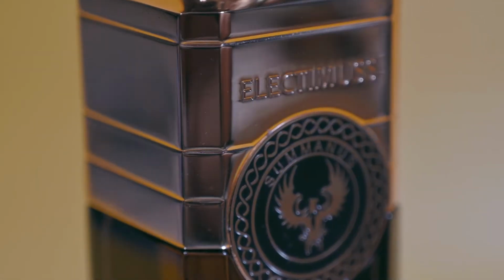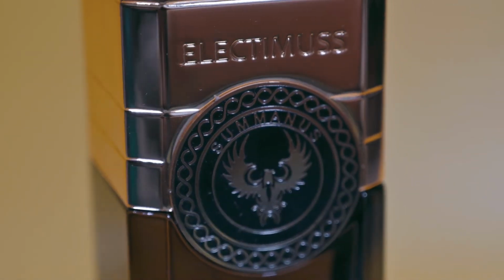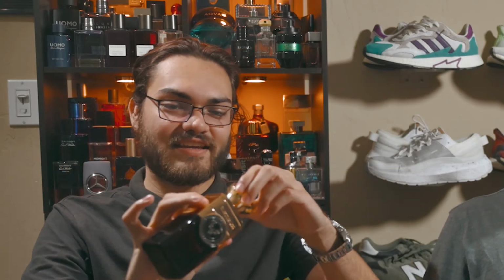What is it? This one is actually called Electimuss Summanus. It's kind of like an expert level fragrance. So you've got the kind of beginner, fresh ones that a lot of people are gonna like. It's called a niche fragrance. So typically they're made by brands that are very high quality. They have ingredients that they source from all over the world, and it's usually very high quality, very expensive, very long lasting. The bottle itself is the heaviest thing, and it's just got some heft to it.